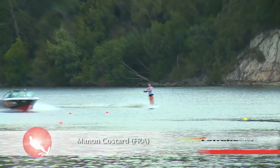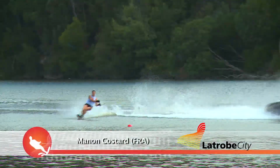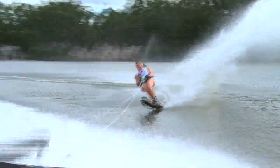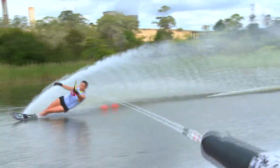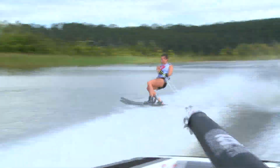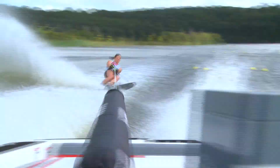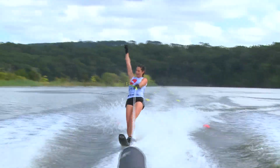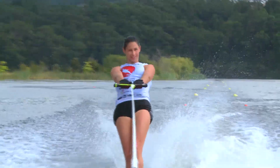Now our final competitor, Manon Costard, women's slalom final. She needs 4 buoys on this rope length, the 11.25, to take the title. Round buoy 2. Edges into 3. Conditions looking good. She gets to 4, and there's the win. So Manon Costard from France, your winner for 2017, as she sails out the gates. 6 buoys on 11.25 metres.